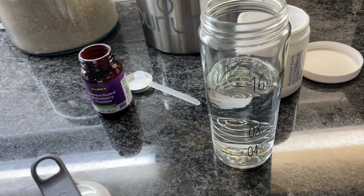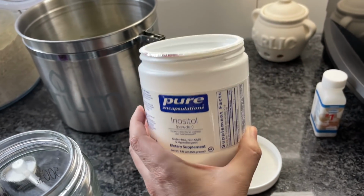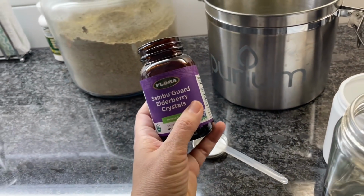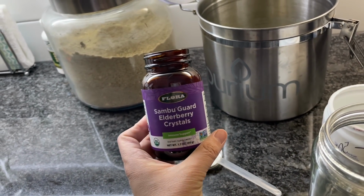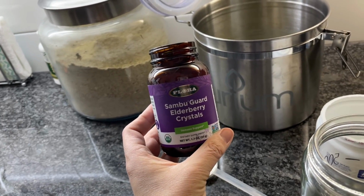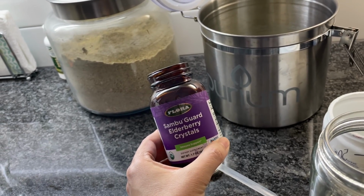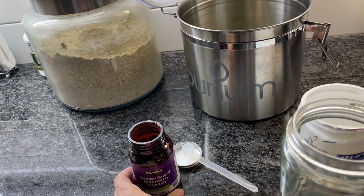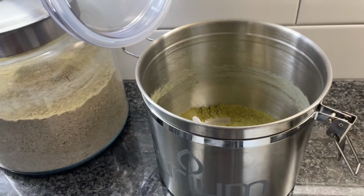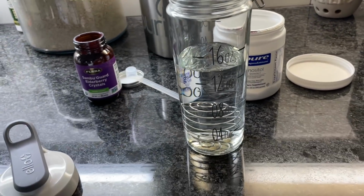Okay, so I'm going to put 3 scoops of my Pure Encapsulations inositol, and I usually do anywhere from 2 to 4 scoops of my elderberry crystals. If I want extra protection, I'll do 4 scoops. But typically about 3 just to be safe. And then 2 scoops of my Purium green drink powder. And that's all gonna go in there with 12 ounces of water.